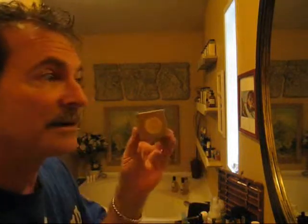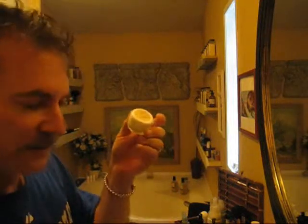I mean, I need to start learning about stuff like this. Here we go. So here's our eye cream. Comes in a cute little recycled box, recycled paper. And there's directions, and here's our, comes in a cute little jar.